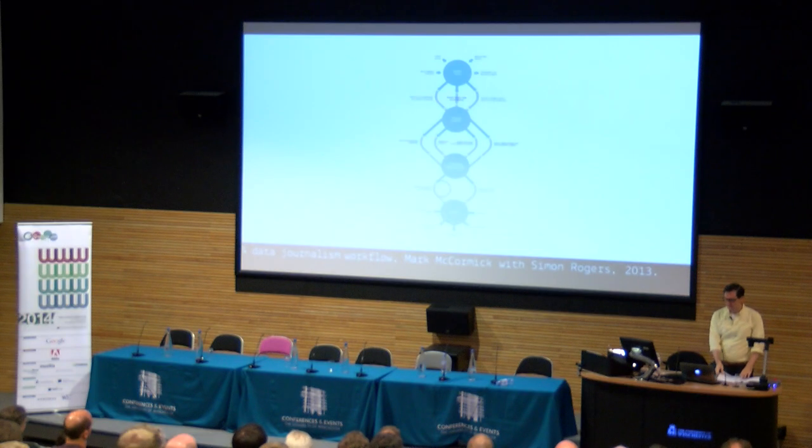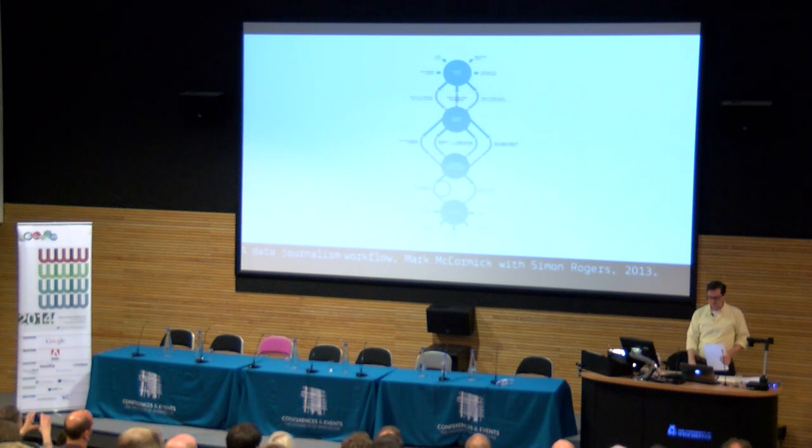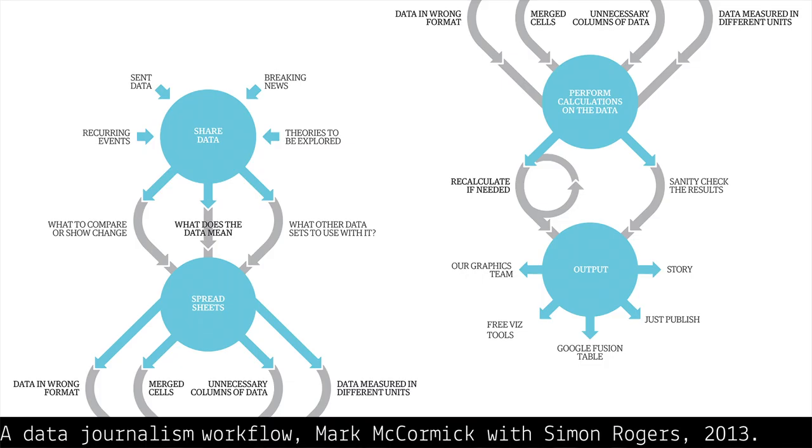And then specific to data journalism, Mark McCormick, a graphic designer, worked with Simon Rogers, who of course used to be at The Guardian, now at Twitter, to produce this really tall graphic. So I've broken it up into two parts. We start on the left and drop down, and then it loops onto the right. This is a little bit more detailed.